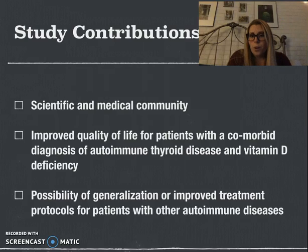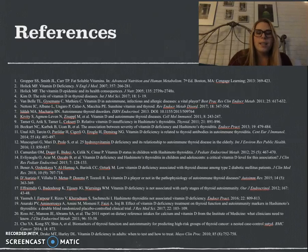If it works for an autoimmune thyroid disease, it may work for an autoimmune disorder such as lupus or rheumatoid arthritis to help improve symptomology for those patients, or the protocol could be repeated to see how it works for them. So that is the conclusion of my study.